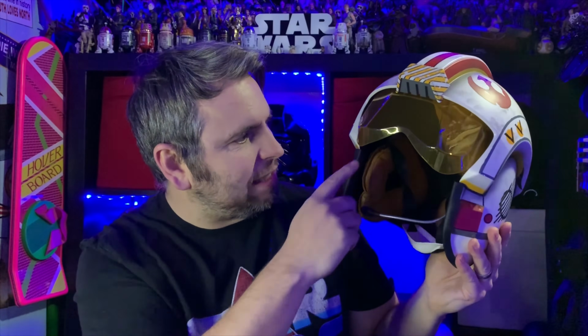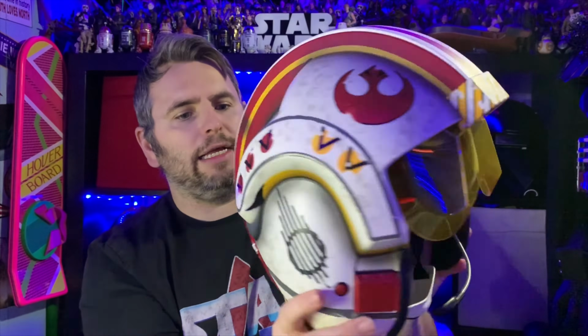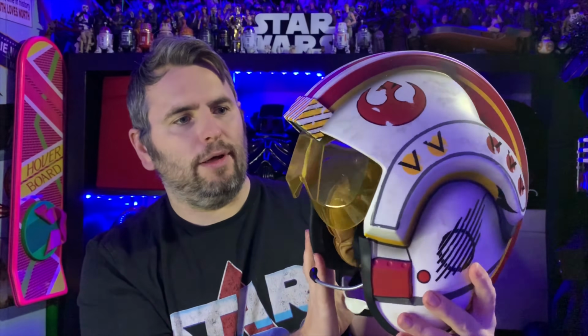There you go, you get the gist. You can hear some noise inside. It's got the 3 speakers in it. But yeah, great helmet. The design on it is really nice as well. It's got some really nice wear on the helmet. So it really is pretty cool.